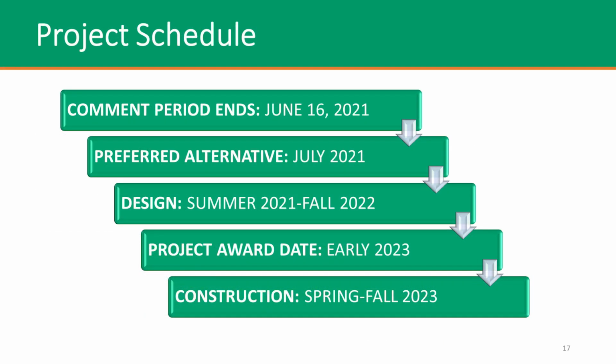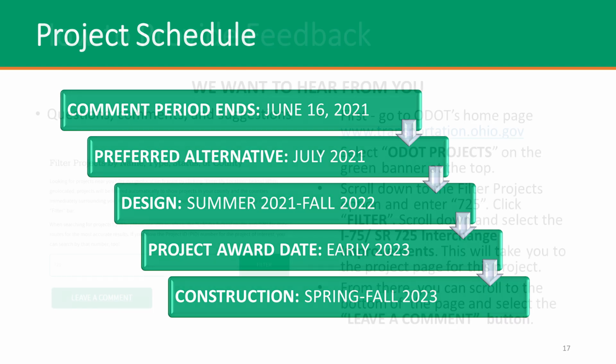ODOT will take comments until June 16th. Based on the comments and information gathered during the comment period, a preferred alternative will be chosen in July. Design is expected to commence in the summer of 2021 and will be completed in the fall of 2022, with a project award date scheduled for early 2023. Construction is anticipated between the spring and fall of 2023.